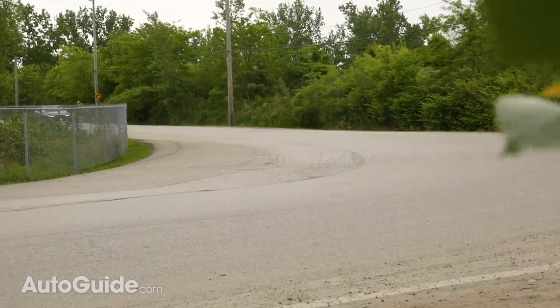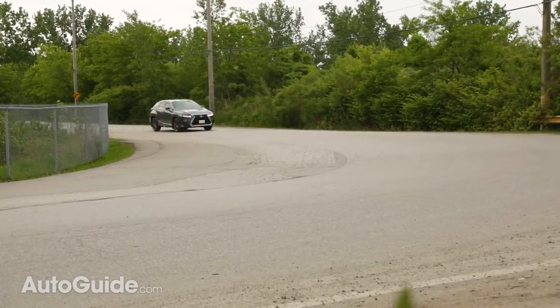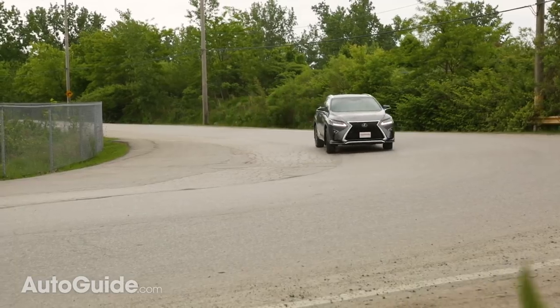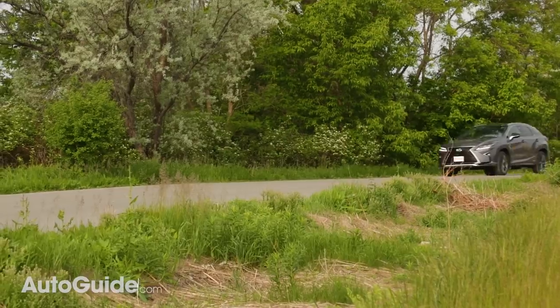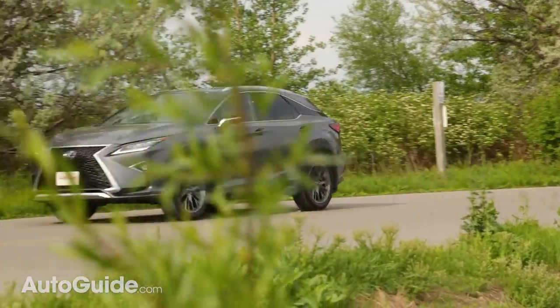So if we were to get the RX, we would not get the F-Sport package. We would prefer something a bit more comfortable, a little less crashy, a bit more forgiving. The other cool thing is that the regular RX can run on regular gas. The hybrid needs premium, though. So the money you're saving on gas, you're spending on premium. I don't know if it's a wash at that point.